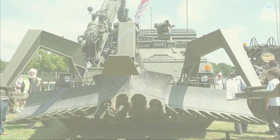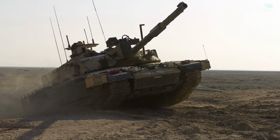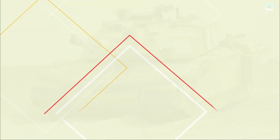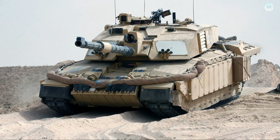Johnson instead chose to deploy British Challenger 2 tanks to Poland to backfill the Polish army and allowing the Polish government to donate Soviet-era T-72s to Ukraine. On January 14, 2023, the British government confirmed reports that in light of the developing situation in Ukraine, it had reversed its position on the supply of Challenger 2 tanks to Ukraine.